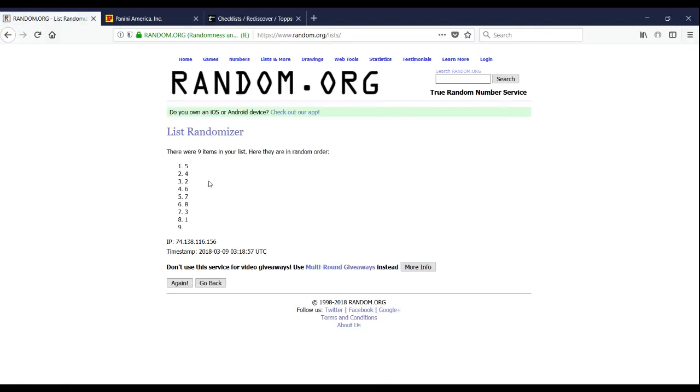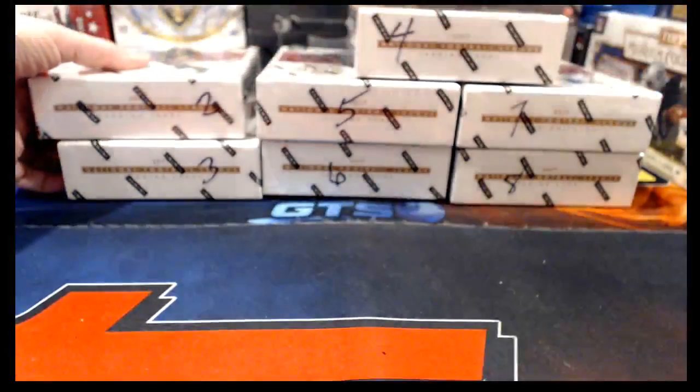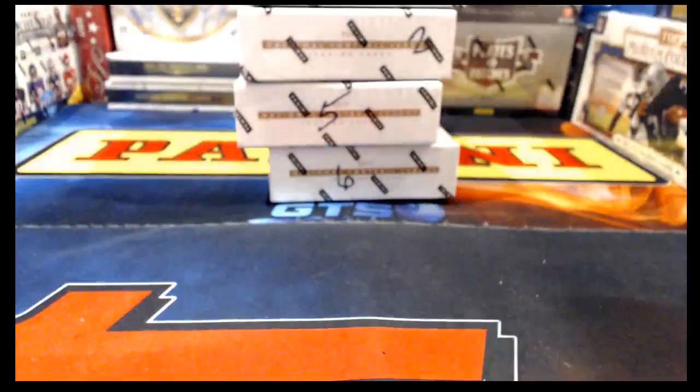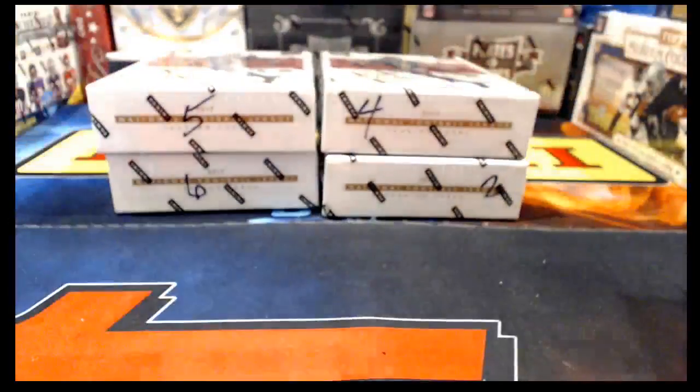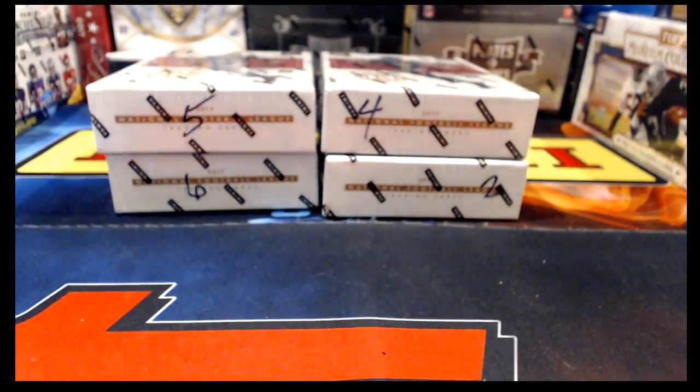And it looks like we're going to be opening boxes 5, 4, 2, and 6. So 2, 4, 5, and 6. All right. Here's 2, 4, 5, and 6. Just get these other 4 out of the way. These are the 4 we're working on tonight. The remaining 4 will be opened in a break next week.